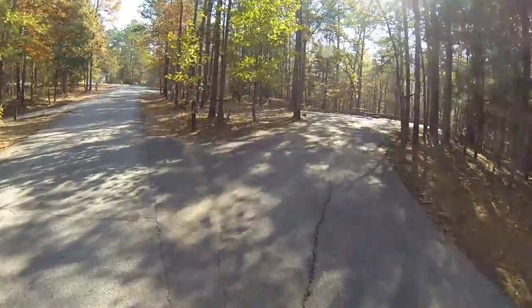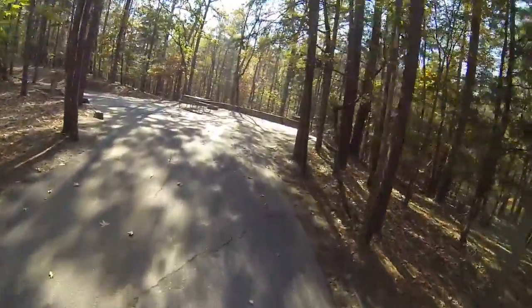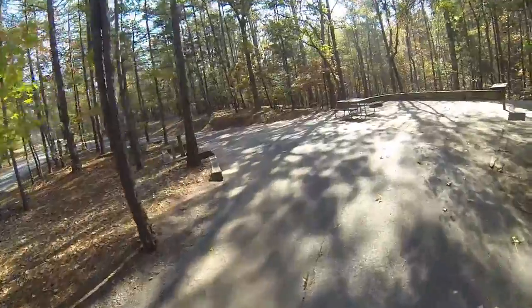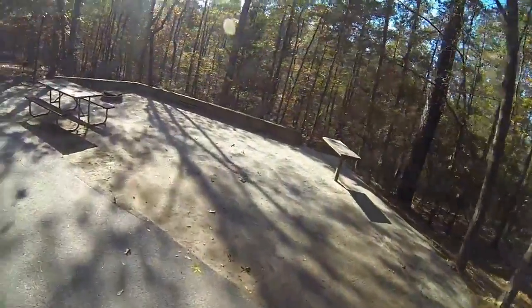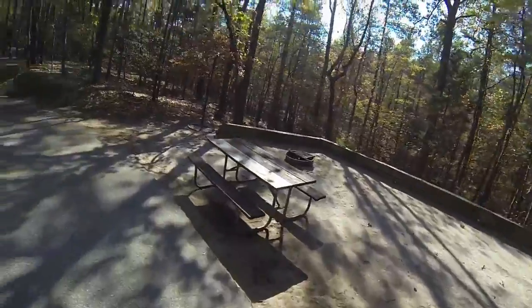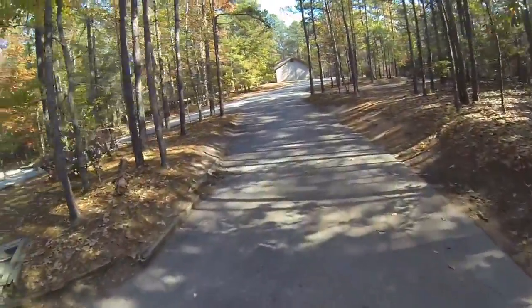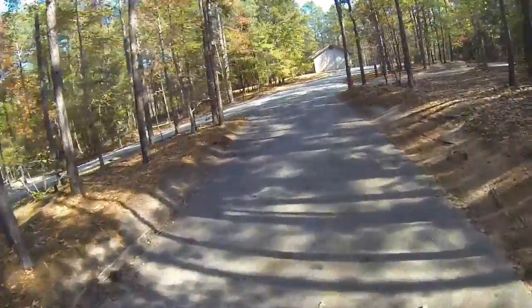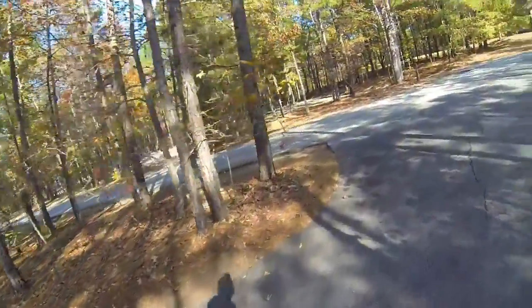36 is a pull through. The trees on the side make it a little bit tight, but I think you could get a larger camper into this spot. Nice outdoor living area. I think you could actually pull through with a larger camper.